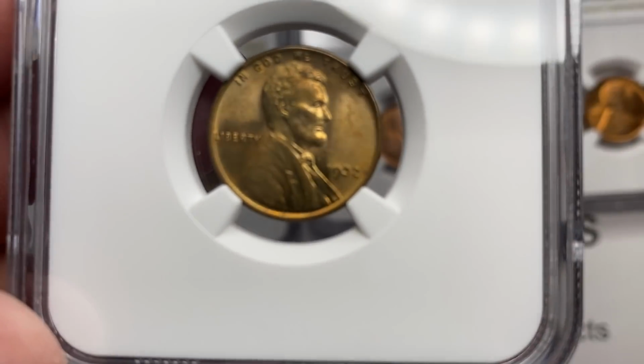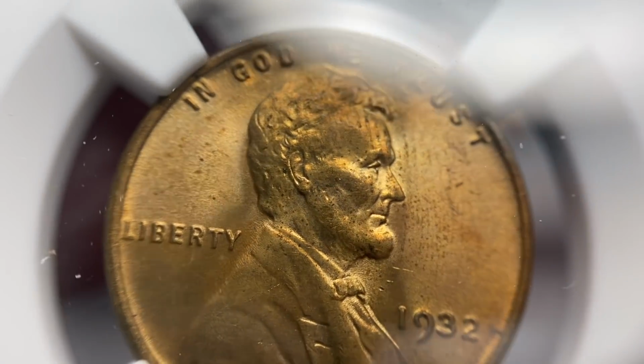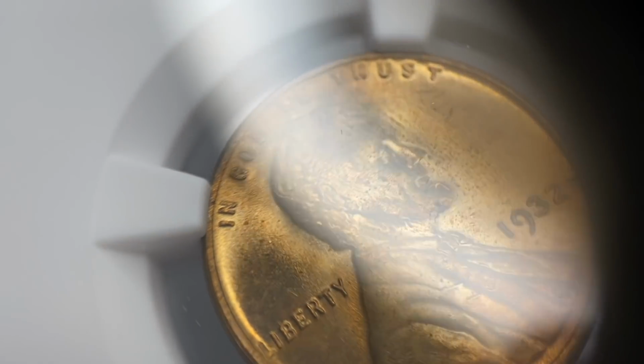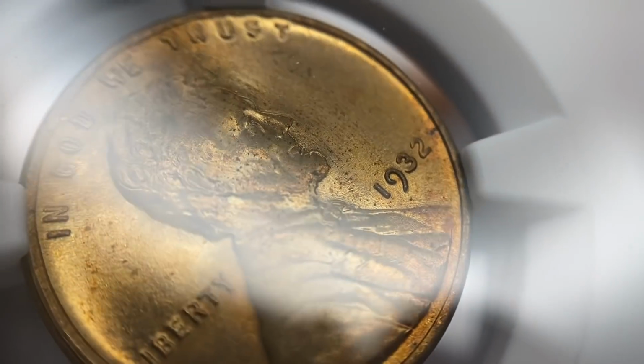I grabbed this 1932 penny also because I thought it had a really nice look to it. Of course, you can see right away that it has those lines on it. Now, this happens a lot with pennies. That was probably a thumbprint from somebody putting it into an album.